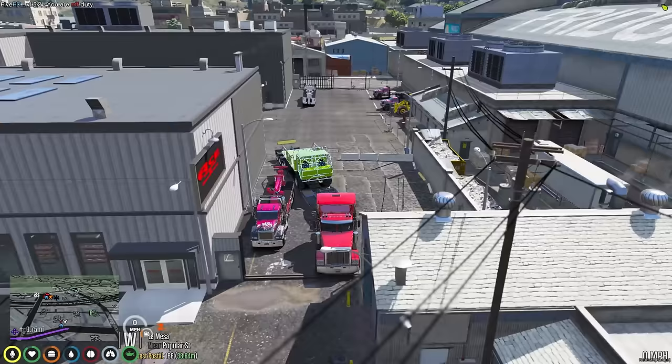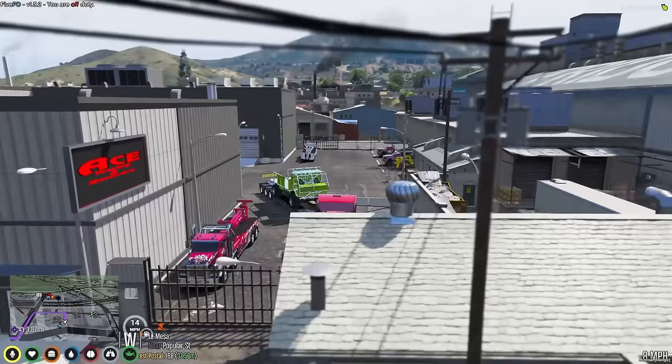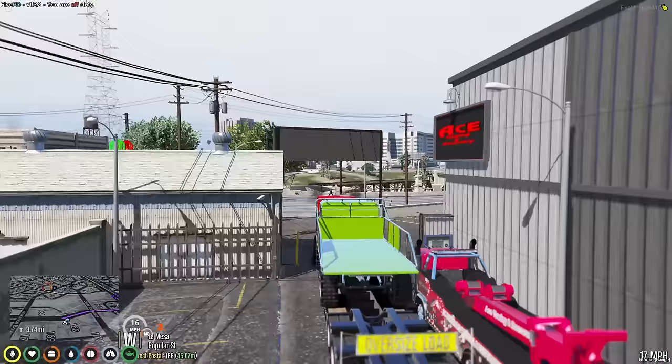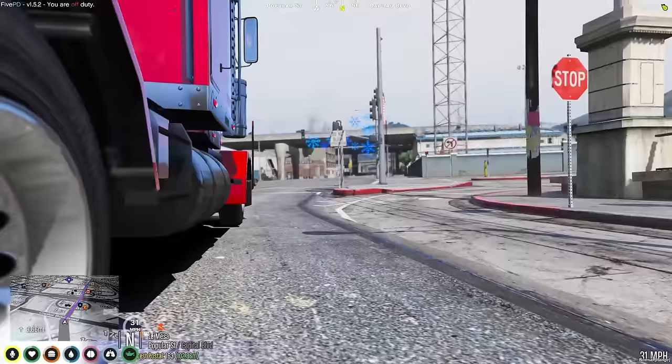Uh-oh. Yo, I'm always having trouble not cutting these turns properly. The yard is pretty big, but, you know, we still gotta remember to be careful. We don't wanna mess up any of our vehicles, and it looks like we cleared it. So let's head up north. Gotta jump on the highway, and then you guys would see the problem that I've been dealing with for the last 48 hours.